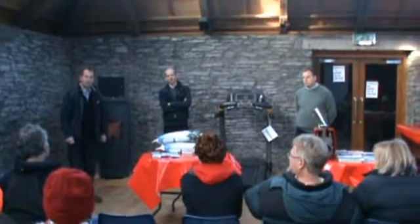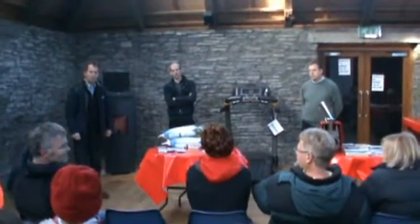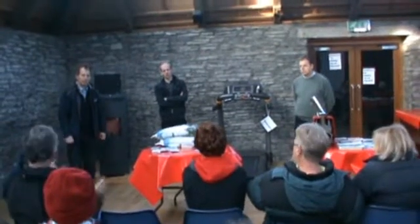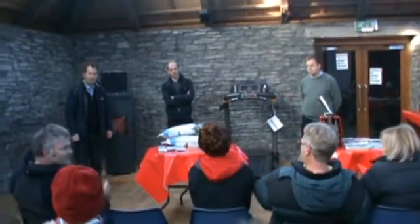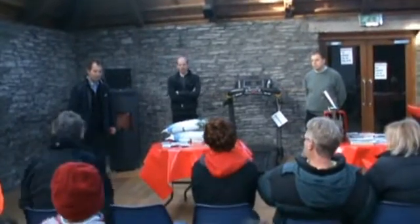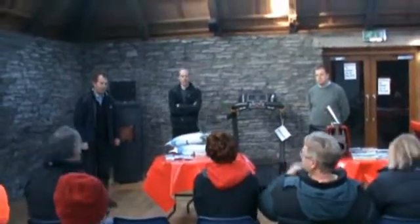I think what might be worth us doing is taking a typical Easdale cottage, assuming one of these is installed, and just doing a theoretical costing. We can maybe do that over the next week or so, just to get a feel as a team.